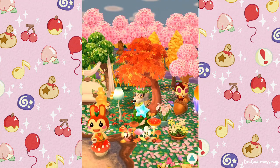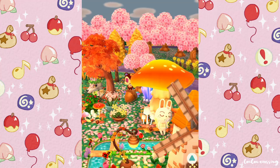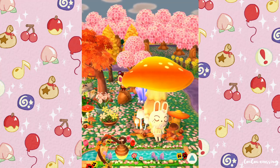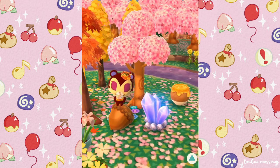Over here we have Pecan and Ruby, who are sleeping in the autumn woods. We have this massive orange mushroom item which I really love, and behind it we have Pecan, who's asleep on a little acorn. She's so cute. And we have this beautiful silver crystal and honey pot.